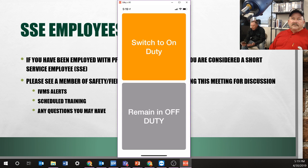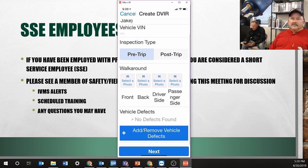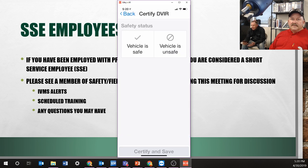The first thing you have to do when you do a DVIR is switch to on duty. Then it brings up the truck name, whether you're doing a pre-trip or post-trip. I'm going to click on pre-trip here and hit next. Actually, I have to put defects down here. You can add or remove lights. Have light out. Done. Hit next.